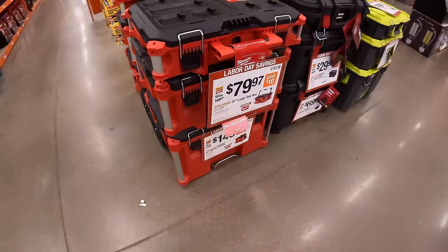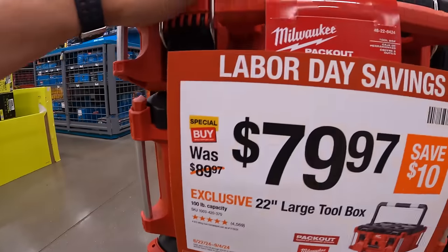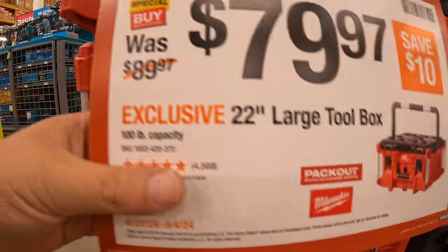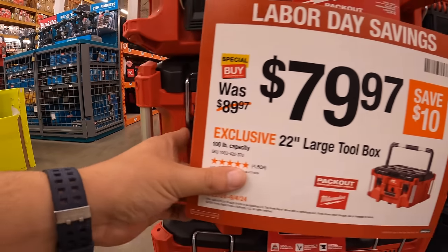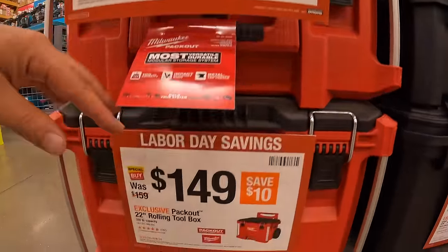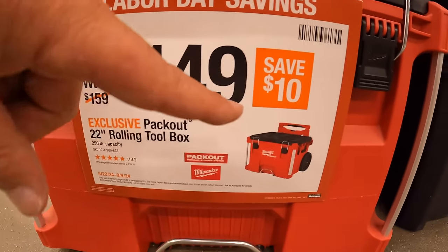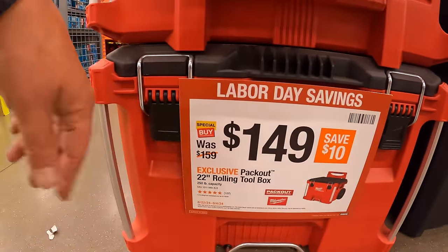Anything special on Packout? All right, so Labor Day savings, $79.98 for the 22-inch large toolbox. That is the middle unit right here. And $149 for the 22-inch rolling box. That is the bottom unit for the Milwaukee Packout.